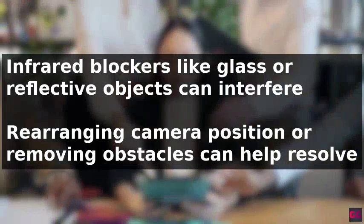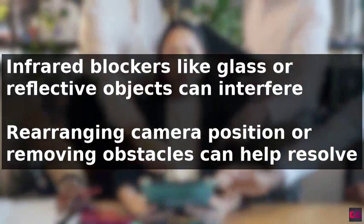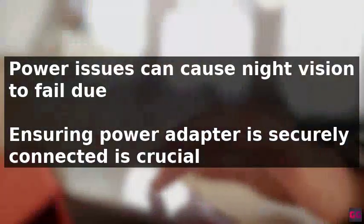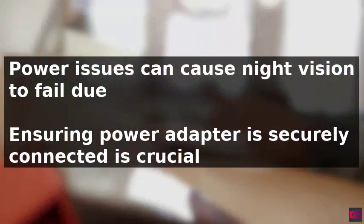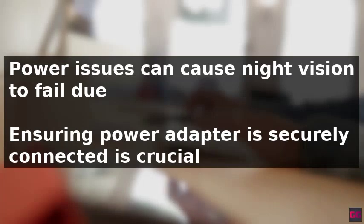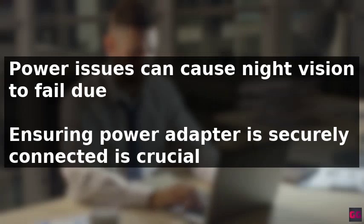Another possible issue is the presence of infrared or IR blockers, such as glass surfaces, certain plastics, or reflective objects, which can interfere with the camera's ability to detect and use infrared light. Rearranging the camera's position or removing obstacles can help resolve this issue, allowing the infrared light to function effectively.